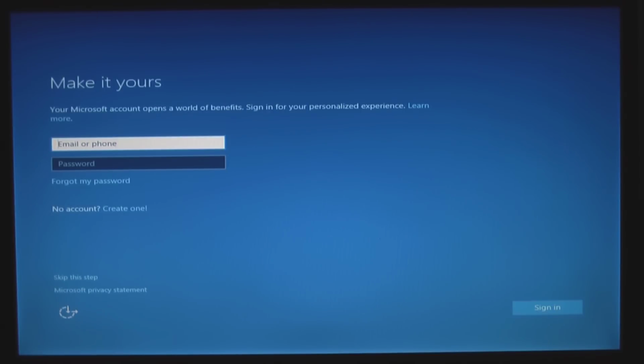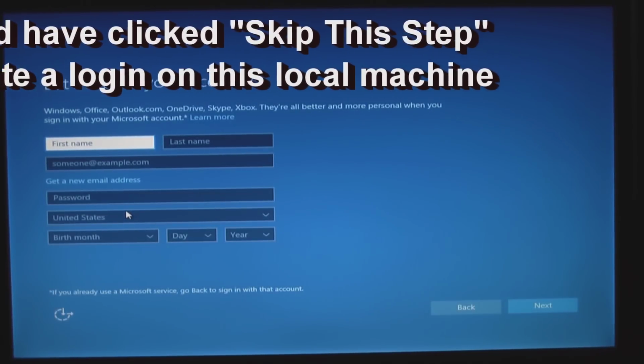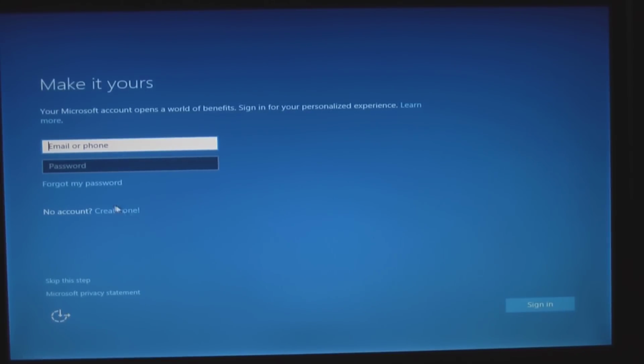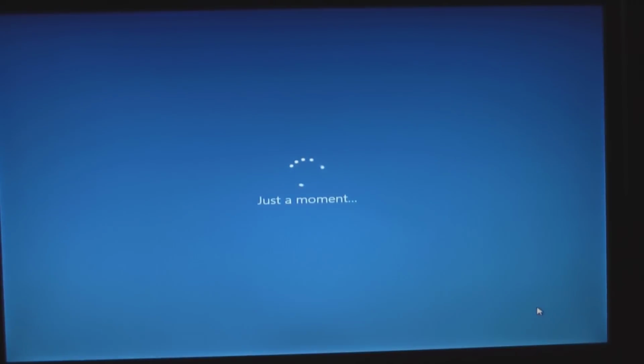Great. So now it wants me to sign into my Microsoft account. If you don't have a Microsoft account and you want to use just a local account, you can say create one. Skip this step. That's what I meant to do. Put in your name and a password if you'd like.